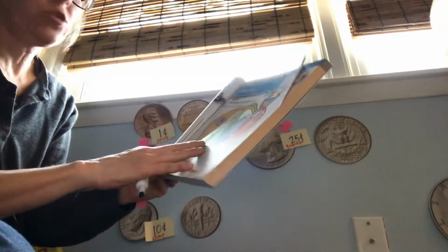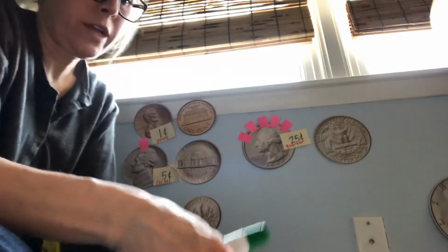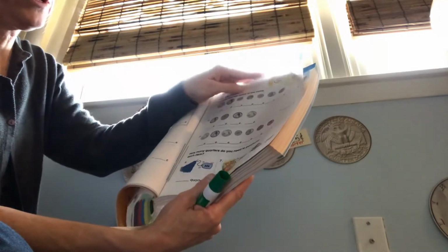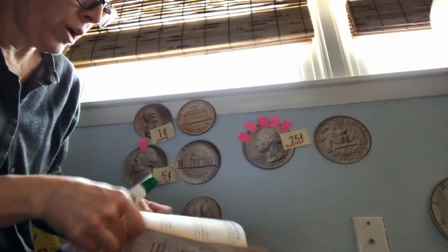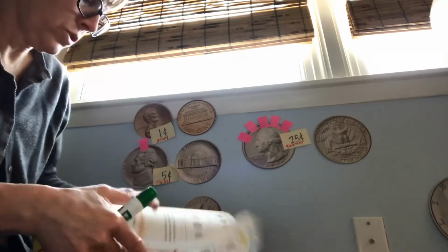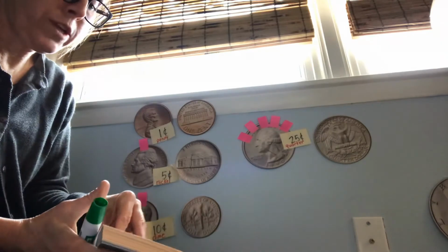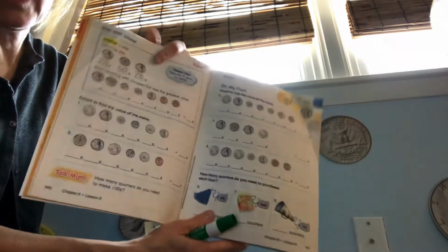On this first page, I don't want you to do anything, but by yourself or with a parent, that's fine. I would like for you to complete 490, 491, 492, and your homework page. And I want to do 2 problems first with quarters. So I'm going to turn this page over, and I'm on 490. So if you want to get there, you can pause it and get there, because we'll do this page together.